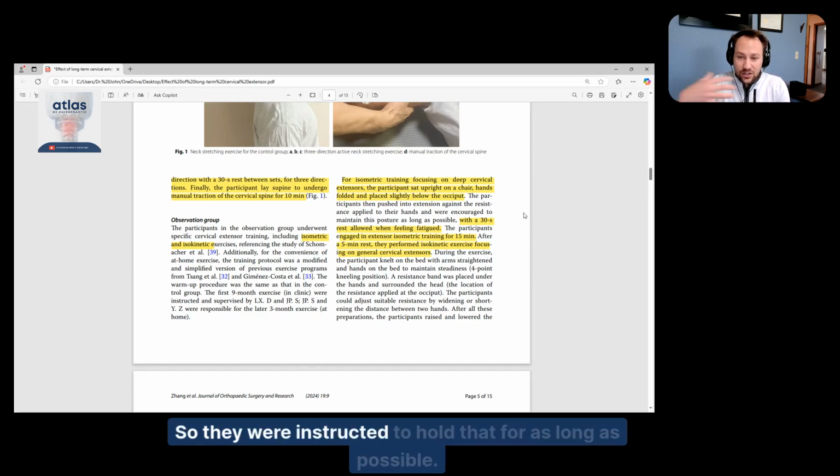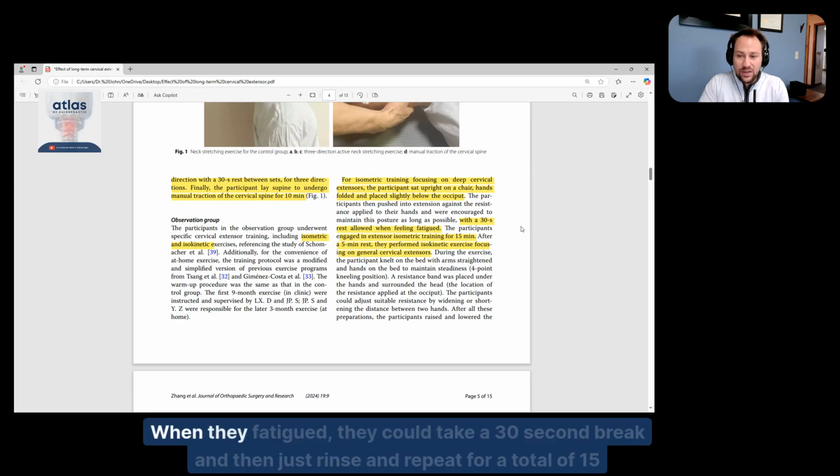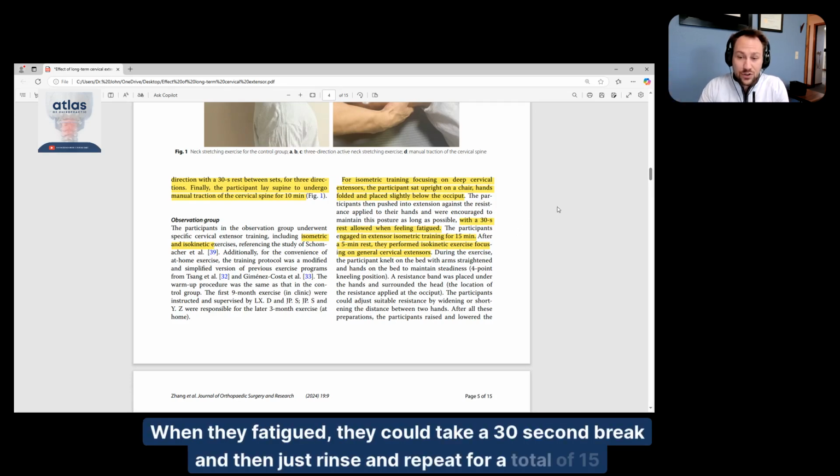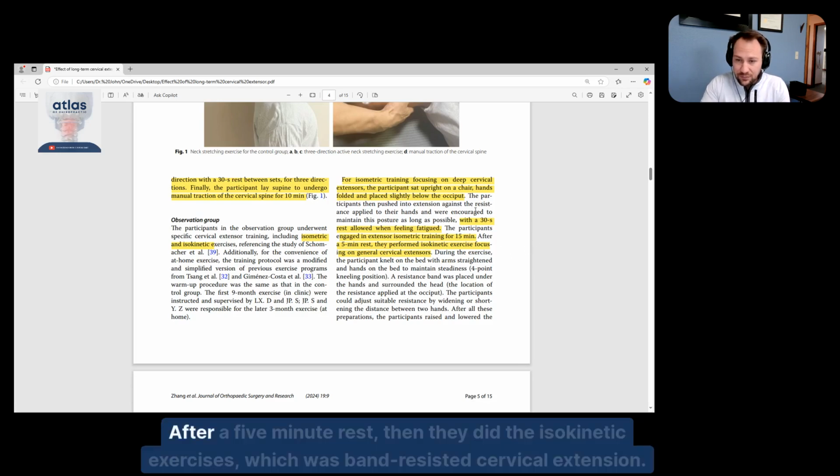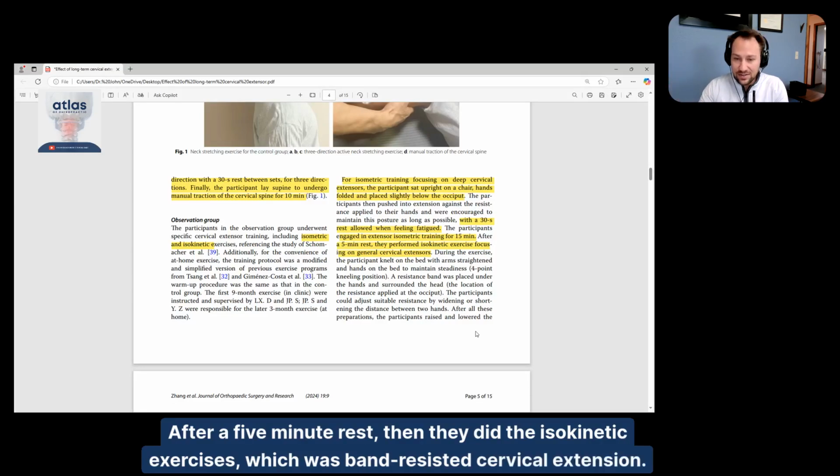So they were instructed to hold that for as long as possible. When they fatigued, they could take a 30-second break and then just rinse and repeat for a total of 15 minutes of isometric exercises. After a 5-minute rest, they did the isokinetic exercises, which was band-resisted cervical extension.